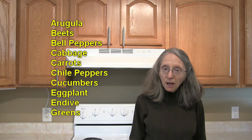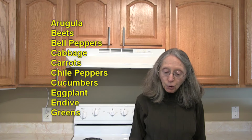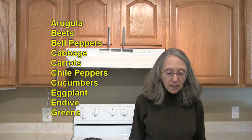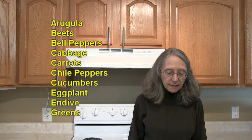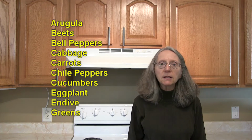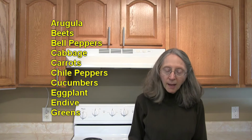turkey, and walnuts. In the vegetables category, we have arugula, beets, bell peppers, cabbage, carrots, chili peppers, cucumbers, eggplant, endive, greens, and that includes the bitter greens and the salad greens, bitter greens being one like kale and collard and mustard greens, something like that.